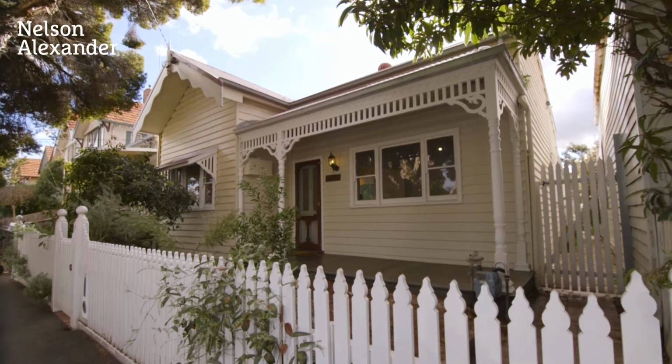We have this double-fronted home that offers quality accommodation and what I love most of all, it offers potential. With three bedrooms, central living zone, with a wonderful north-facing aspect to a right-of-way at rear, it also offers off-street parking and a studio. Please join me on a tour.